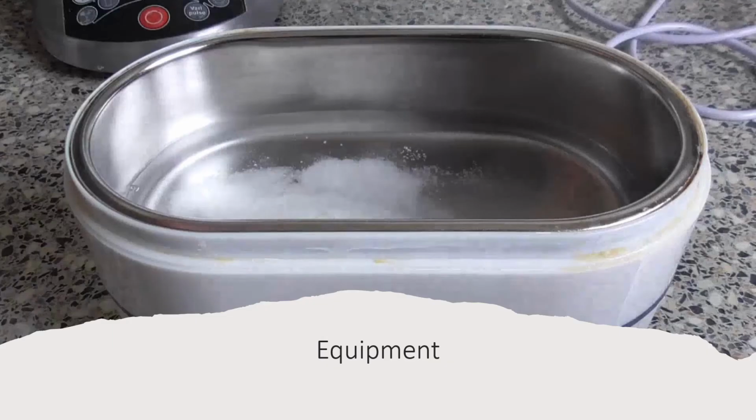The equipment you'll need is an ultrasonic cleaner. You can purchase this cheaply for around $20 on a site like Amazon. You'll also need a blender. You'll need 1.5 cups of filtered water, 2.5 tablespoons of ascorbic acid or glutathione or trans-resveratrol, etc., 4 tablespoons of sunflower lecithin and 2 ounces of Everclear alcohol. Vodka or other alcohols can also be used.